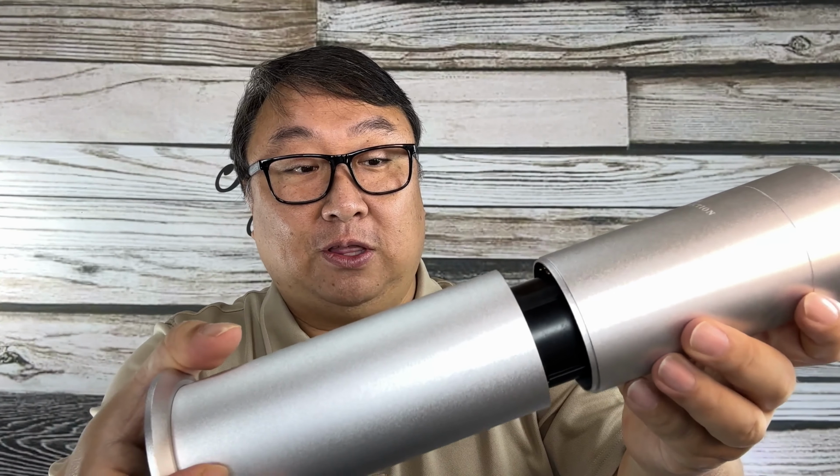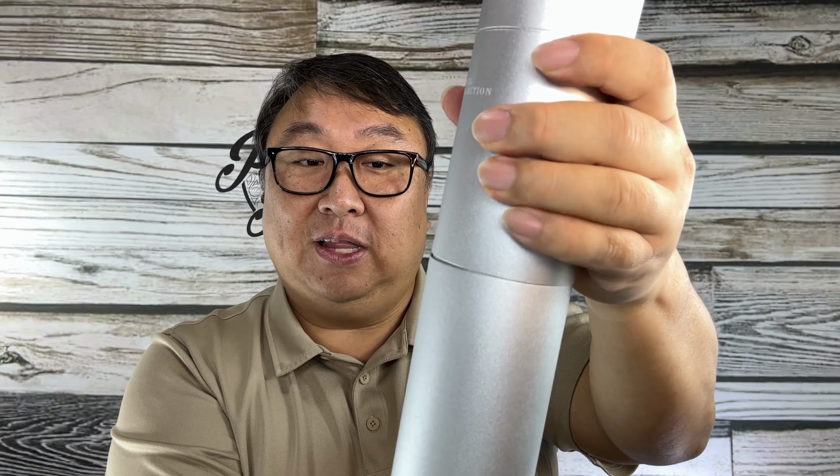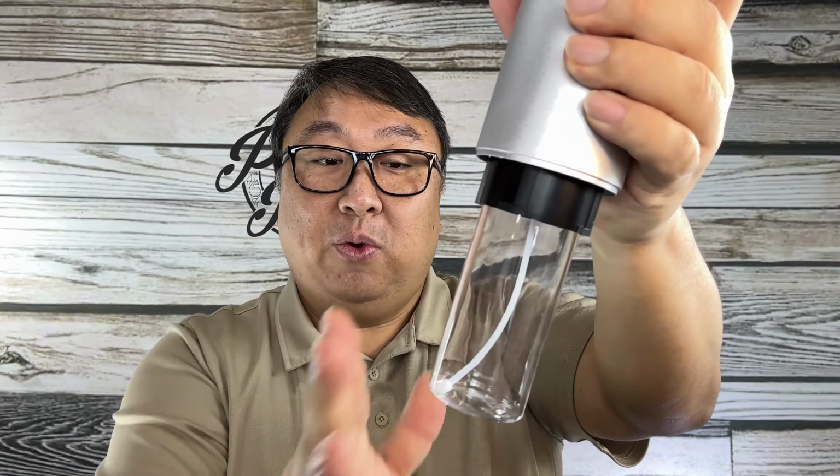I also want to show you that there are a couple electrical connectors there and the connections right there. So to help you reconnect this, you're going to want to make sure that those are generally lined up, okay? And then you just lock it in like that. But I'm going to unlock it and open it up like this, and you can see we have this empty bottle here.